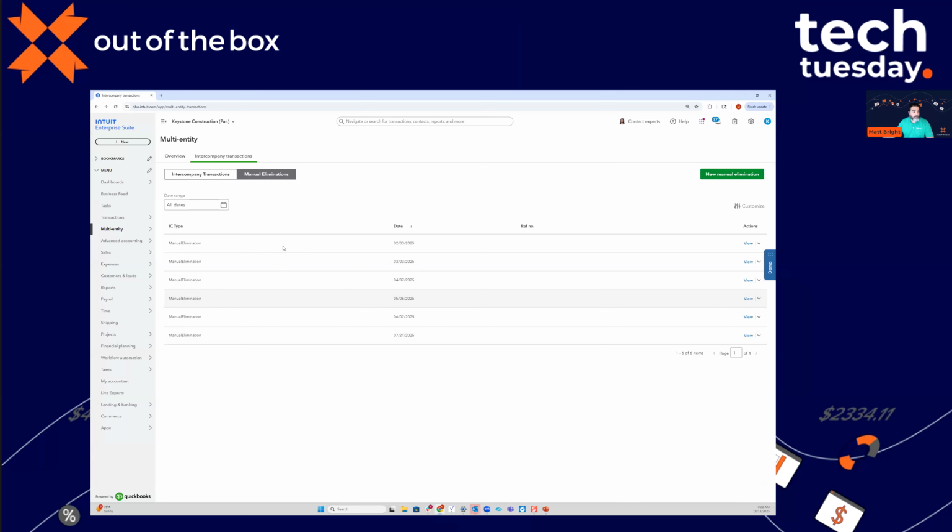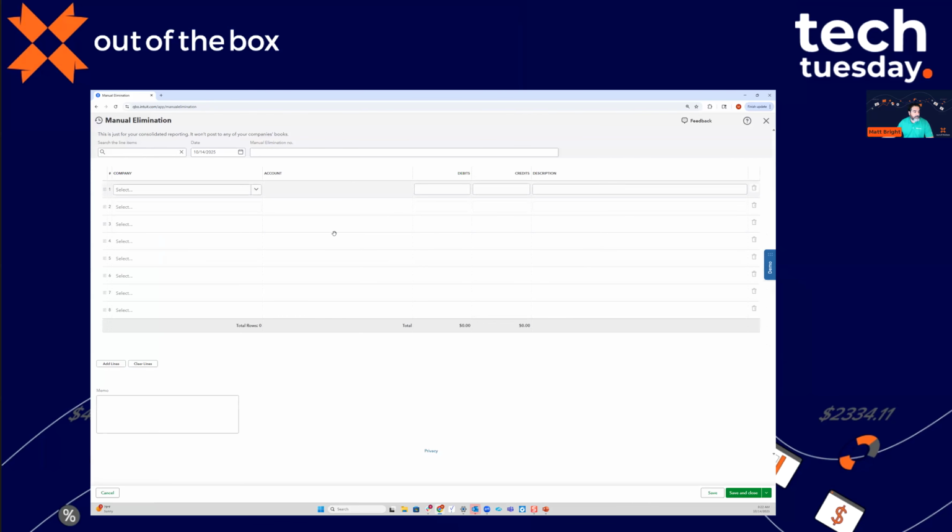So if you're ever sharing an expense, it can inflate your expenses. If you're sharing revenue, it can inflate income. So you can go in and make a manual elimination. Very similar view, but this will help you with keeping your balance sheet and your profit and loss correct.